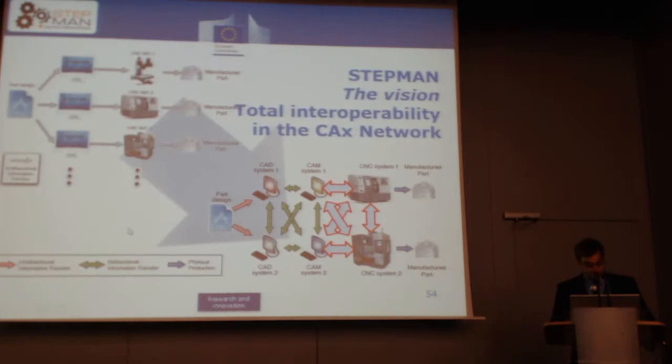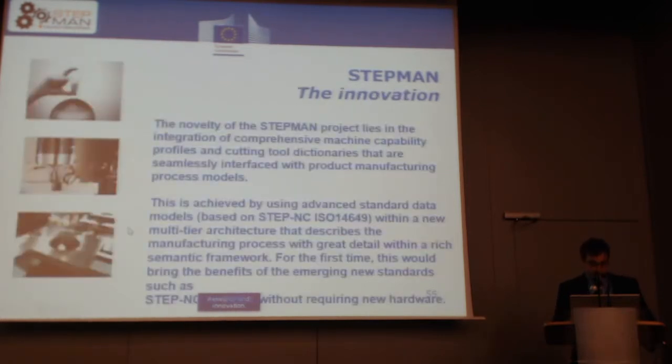The way we do this is using machine capability profiles and cutting tool dictionaries, along with G-code interpreters and translators, which can translate these codes into STEP-NC and STEP, which can then be used again by retranslating to different controllers and used on the other machines.